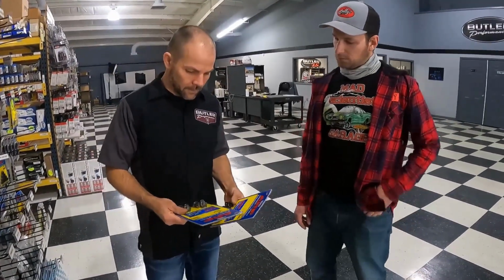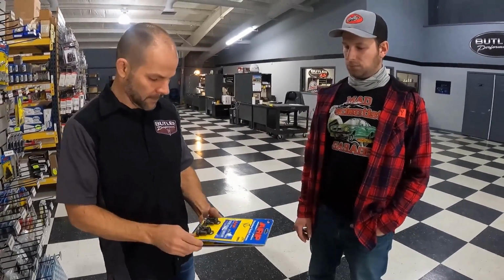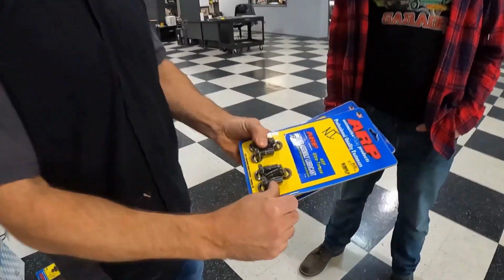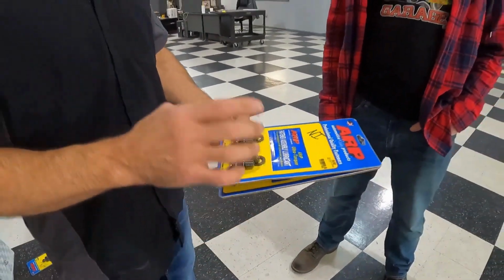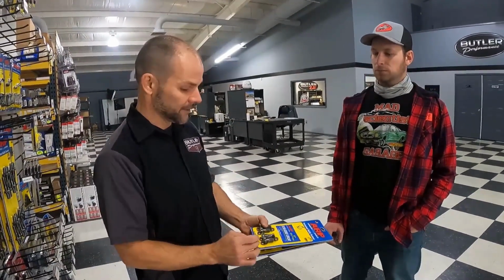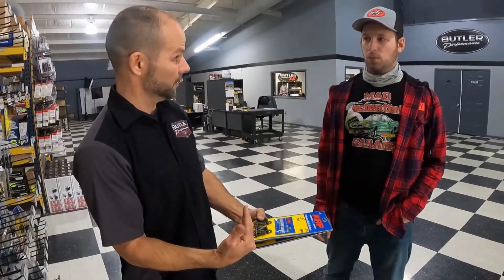So ARP has a Pontiac flywheel bolt. If you'll notice, it comes with a washer and a large shoulder. So you have to use the washer, or the shoulder will bottom out into the crankshaft. The only issue we've seen with this is on certain aftermarket clutches, the clutch springs will actually rub the bolt head because the washer spaces it closer to the clutch springs.